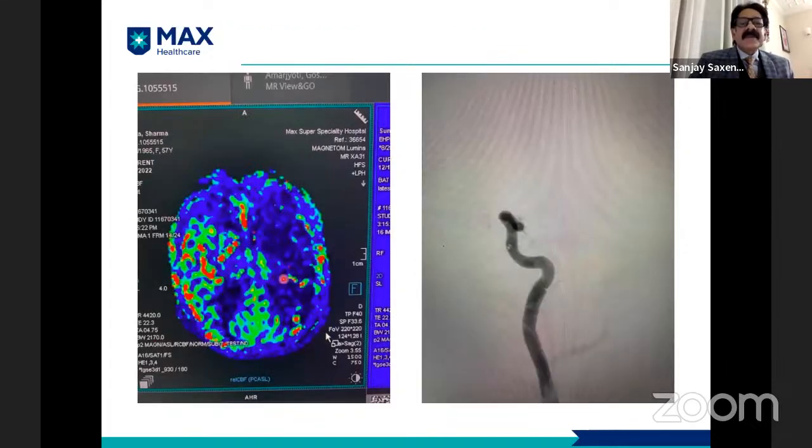So this is the technique I was talking about. This is the ASL sequence. It is showing an area of large penumbra; diffusion weighted imaging, unfortunately, was not available. There was a small core of infarction and this was a large penumbra. It's well salvageable. We went ahead with mechanical thrombectomy because he came at 12 hours of the onset of symptoms.